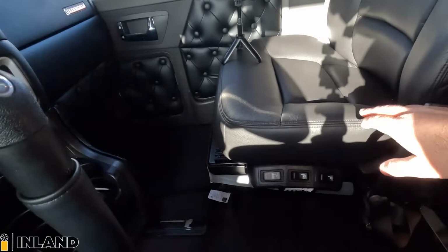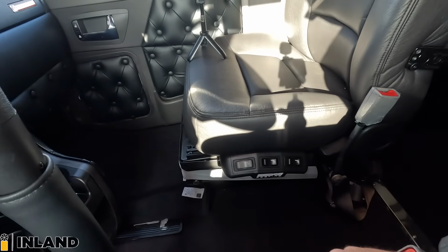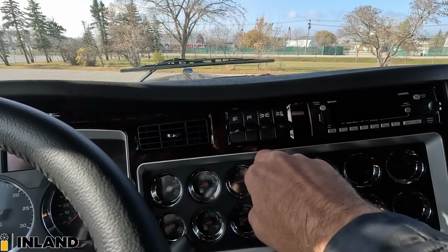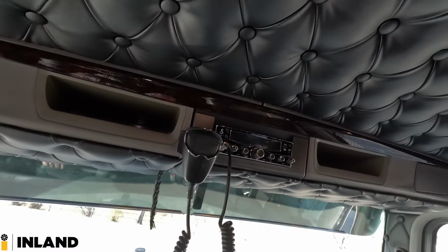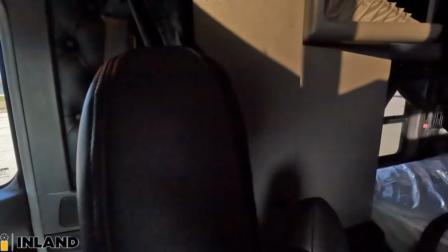These are the Sears Ultra Leather seats, which are the black and very nice, comfortable seats to sit in. Up above here we have your headlights, your parking lights, clearance lights, and your trailer marker lights, and then your CB radio up above right there. So let's jump into the bunk.